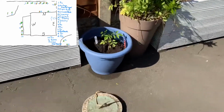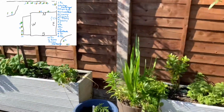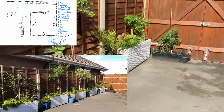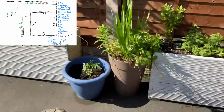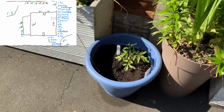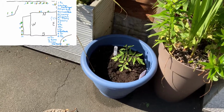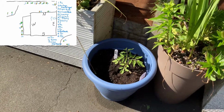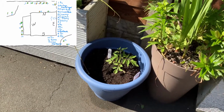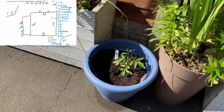So last but not least is another Ailsa Craig, and this is along the south-facing fence that also gets the west sun, and there's number 9, as you can see. So this is number 21. This is the Ailsa Craig. This is a heritage variety, and I'm looking forward to getting lots of tomatoes because I've heard nothing but good things on the internet about them. I've never tried to grow them before. I've always tried F1s, but they should be pretty good in the climate that we're in right now.